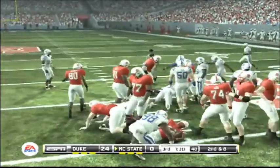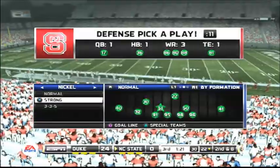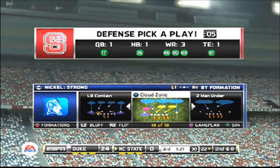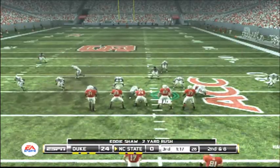Tackle at the 22-yard line. Shaw gains about 2 yards on the run. That makes it second and eight. Second down, 8 yards to go. Ball on the 22-yard line.